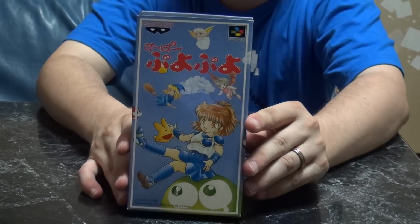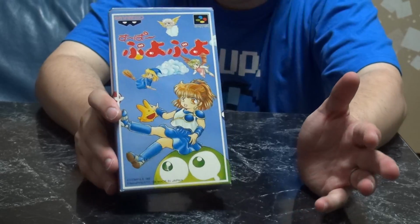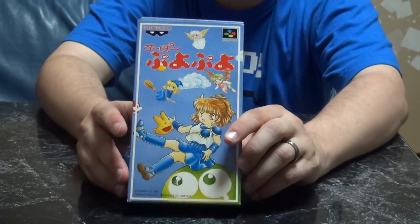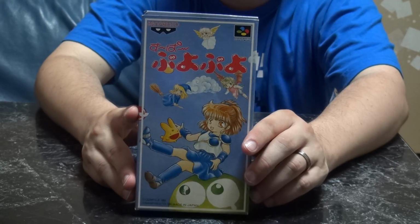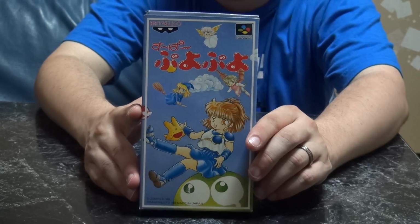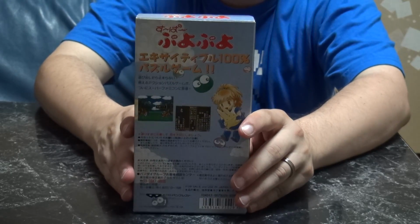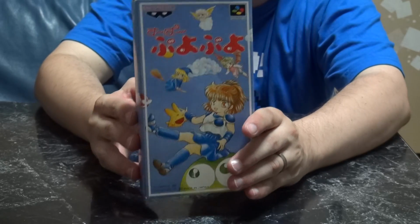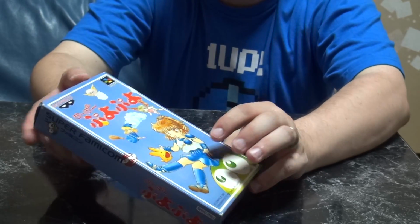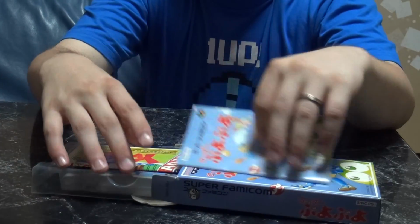Here's a great game, Super Puyo Puyo. Puyo Puyo, which everybody knows now with Puyo Puyo Tetris, and lots of Puyo games have come out. But originally, it wasn't so well known. The only game that came out in the US was Dr. Robotnik's Mean Bean Machine, if I remember correctly. But they had so many Puyo Puyo games across all the systems. Since this was on Super Famicom, it's called Super Puyo Puyo. Here's the box for that. It's a really good puzzle game.